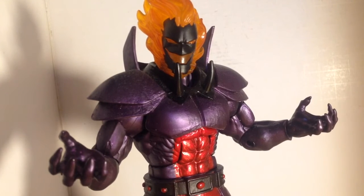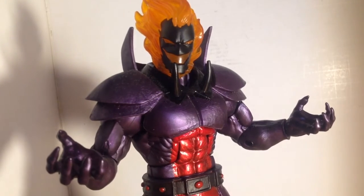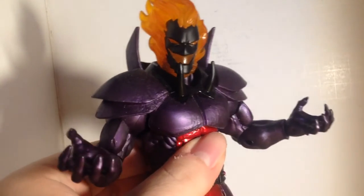You know, it's huge, the colors are nice, and it's always nice to have a Doctor Strange villain in the collection. Just really awesome.